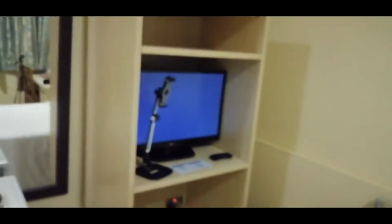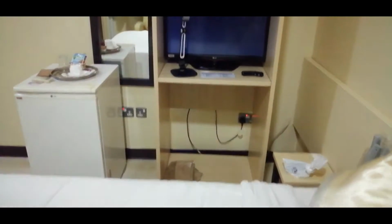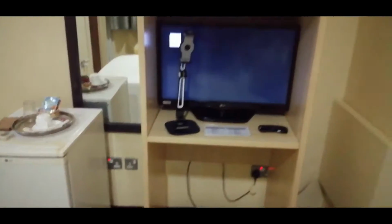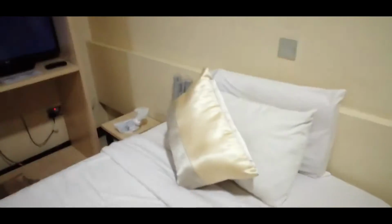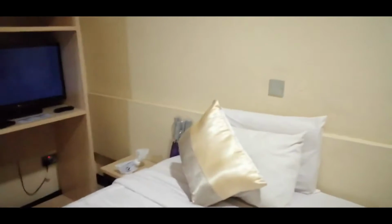And of course here you're going to see, you can see this. That's the TV. That's the TV stand. That's just my one kind of tripod stand. That's the bedside stuff there. Those things are mine. And of course, this is the bed. Can you see the bed? So very beautiful.